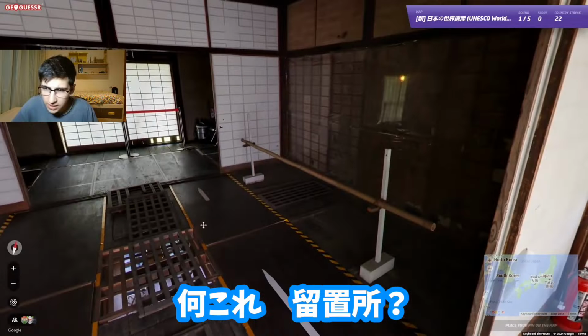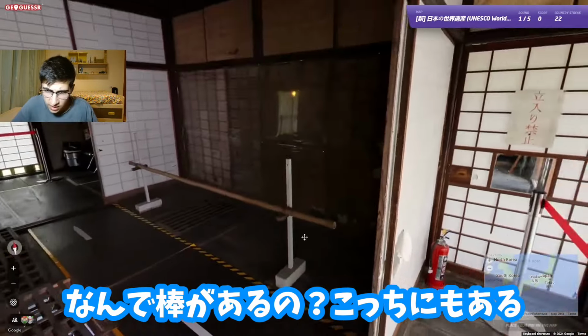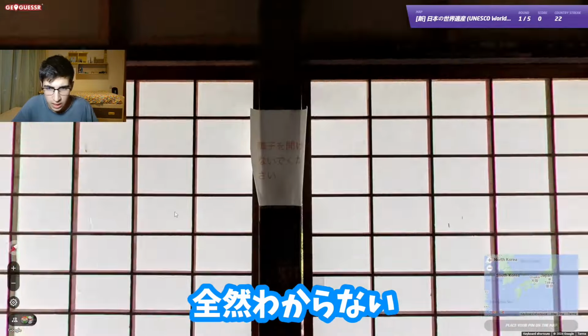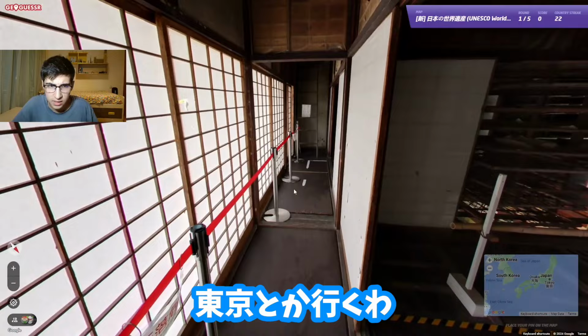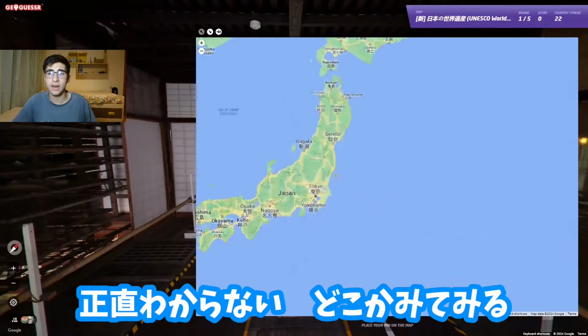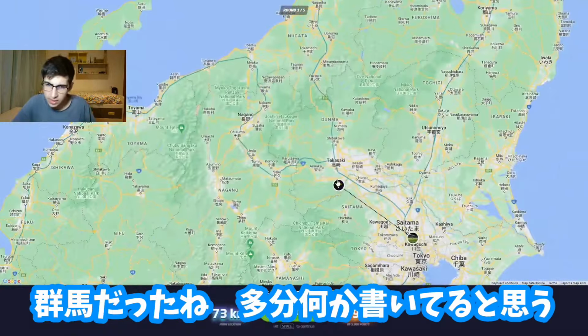Looks like, what is this? Like a prison or something like that. Why is there a stick here and on this side as well? I have no idea. I would say maybe Tokyo is a good guess here. Yeah, I think so. But I actually have no clue. So let's guess here and we'll see. And it was in Gunma.